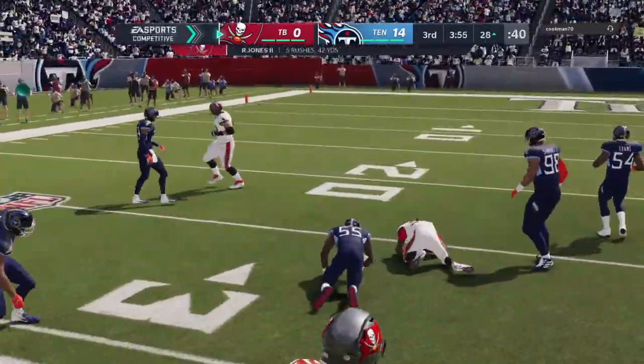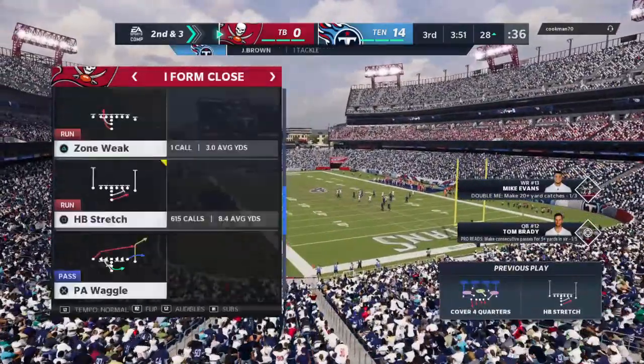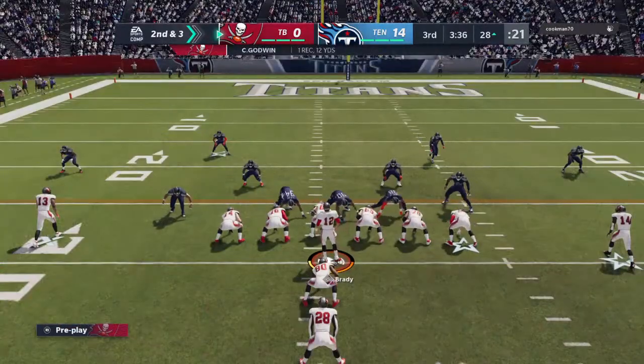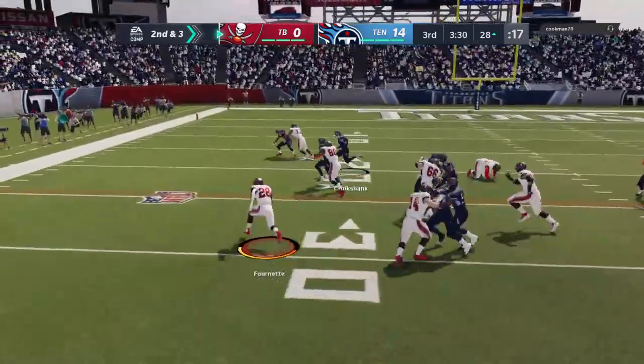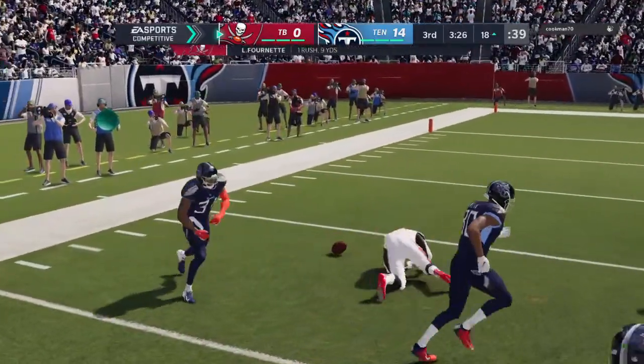Now a first down carry by Jones. Pretty nice, aggressive run there before being brought down just inside of the 30. A solid run on first down. Gain of 7 leaves him with a 2nd and 3. They keep it on the ground. This time it's Fournette. And he is going to get this close to the first down markers. He's brought down.